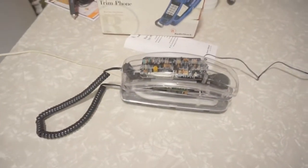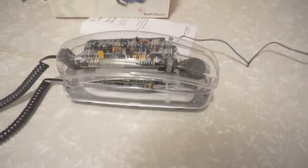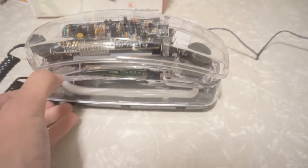Now the bell ringer you hear, that's my red wall phone there, but it's got a nice electronic ringer. Let's see, it's on low, let's try high. Very 90s electronic ringer there. So, just thought I'd share. Pretty cool piece of 90s tech.